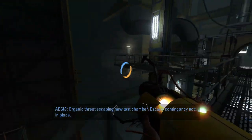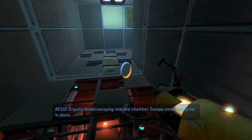You're doing it wrong. Escaping new test chamber. Escape contingency not in place.